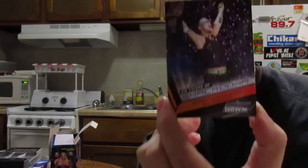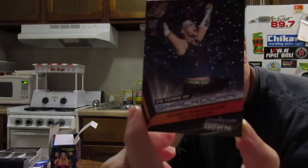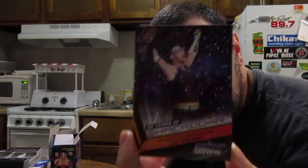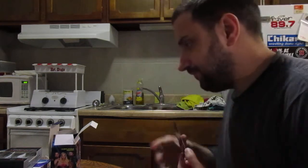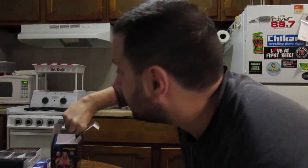Next we have the 20 years of SmackDown subset. This particular card features Jeff Hardy celebrating his first WWE Championship win. And on the back is biographical information including the date of that particular moment. But that is Jeff Hardy from the 20 years of SmackDown subset. That'll do it for pack number one. Let's move right along to pack number two.